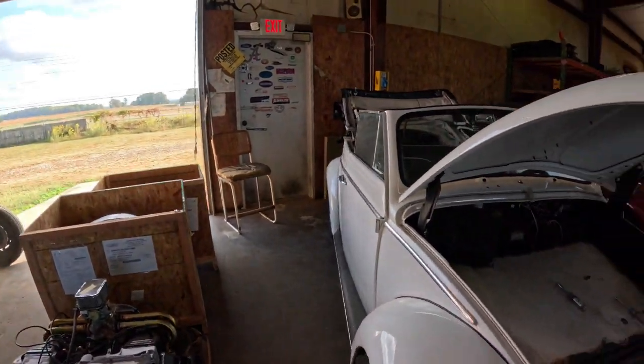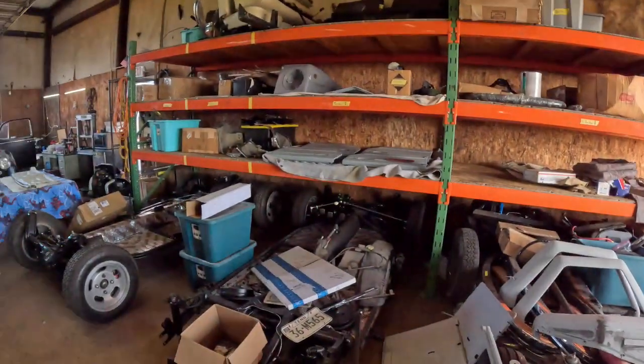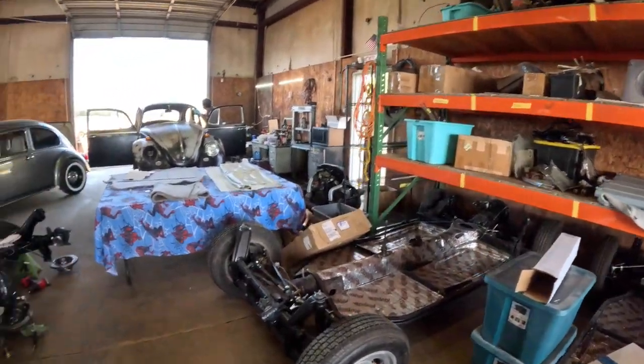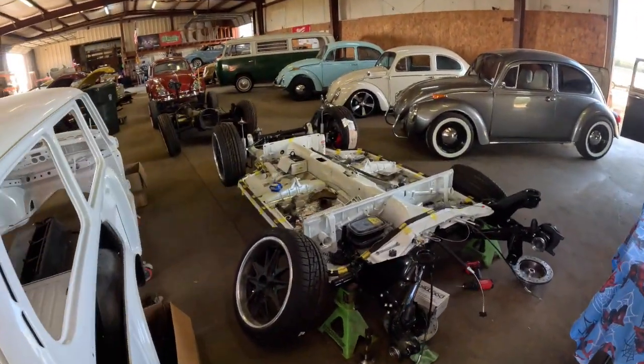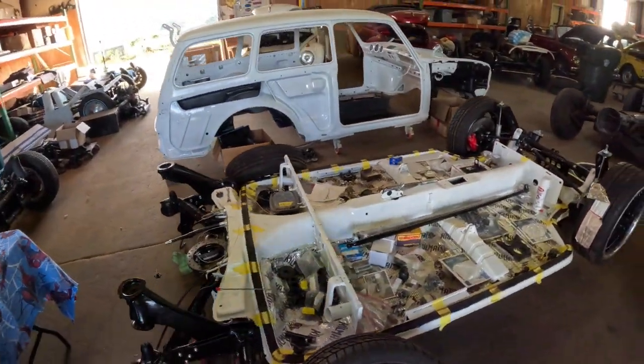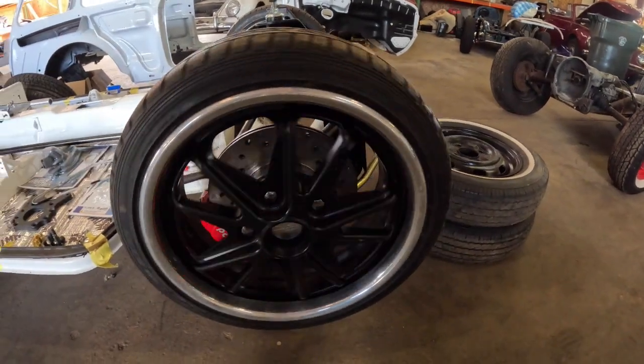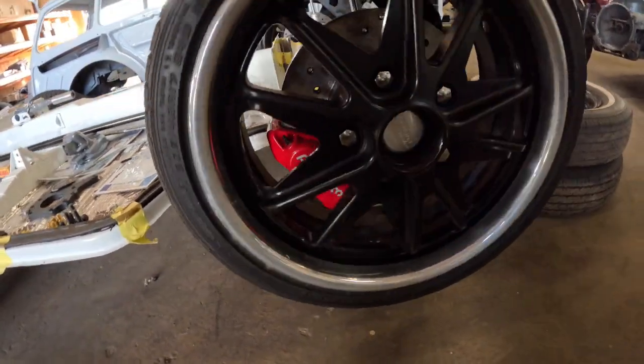Our thing, the 74 thing that's getting camo, is almost wrapped, so we'll be showing it next week, I hope. We've got a lot going on the square back. The square back's getting lined up now. The front wheels are finally mounted and adjusted. New Wilwood brakes on there.